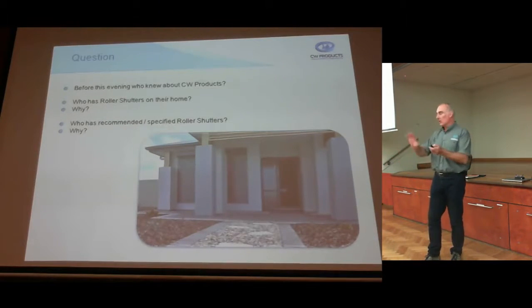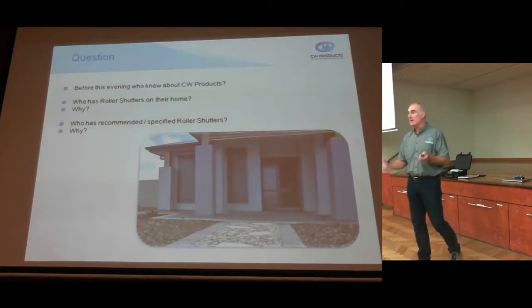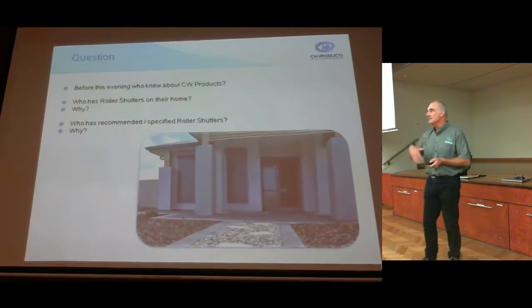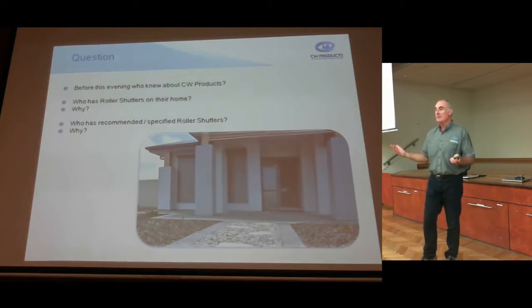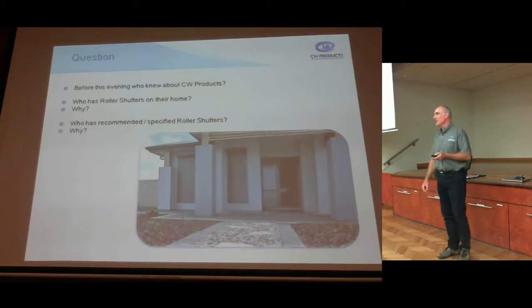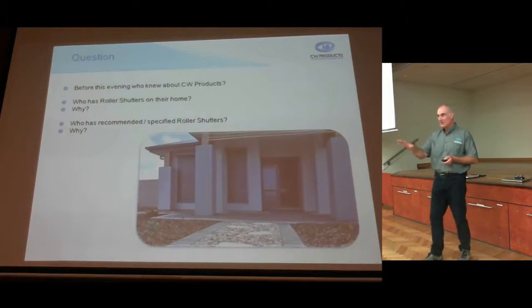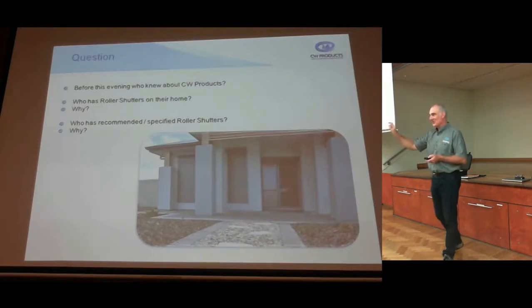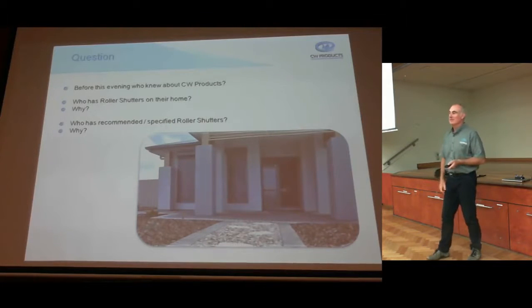Have any of you recommended or specified them for buildings that you're doing, or thought about it? No. So that's the challenge for us, to get you guys to think about them differently. Is there any reason you haven't? I can probably suggest one reason: because they're ugly. You're all into designing nice looking homes, right? And the gentleman at the back corner's got a different view, and I love him already. But I dare say it's because they're ugly.